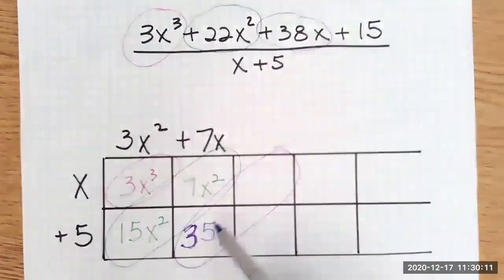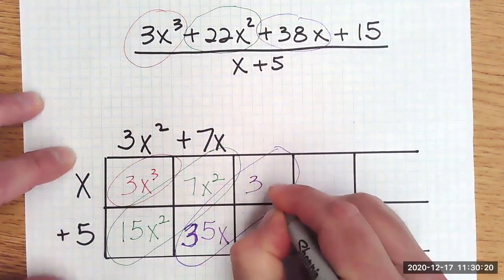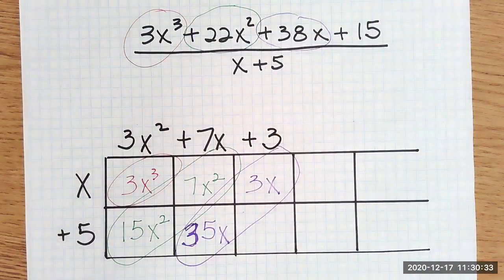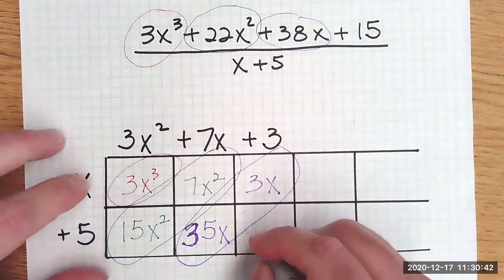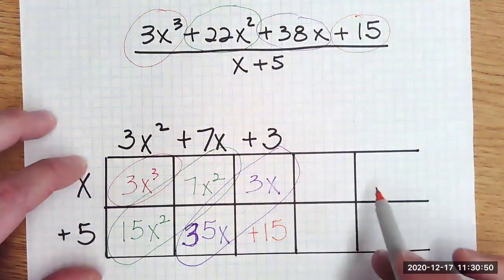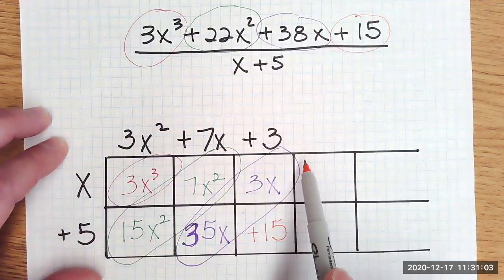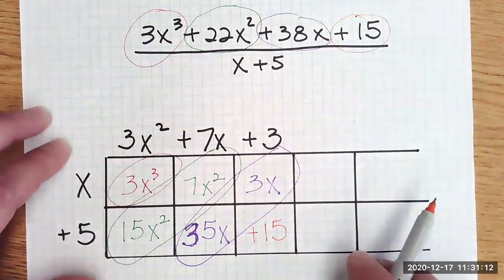So now the sum of this diagonal, 35x plus this value, must be equal to 38x. Now that I have that information, I know that 3x divided by x is a 3. I find the product of 3 and 5. I get a positive 15. This term is equal to that term, so I do not have any remainder. There's nothing left over. X plus 5 goes into this polynomial this many times, you can say. This is the other factor. There's no remainder. There's nothing left over. This ends up being the same.